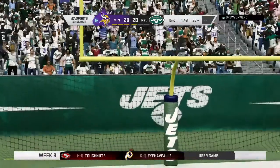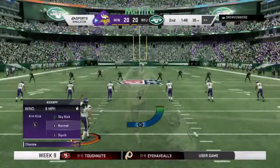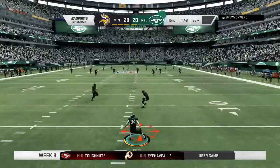Extra point by Gay is up and good. And we've got a tie game here in a back-and-forth first half. Fitting for what's been a tight ball game. We're all even at 20 now as the kick's away.